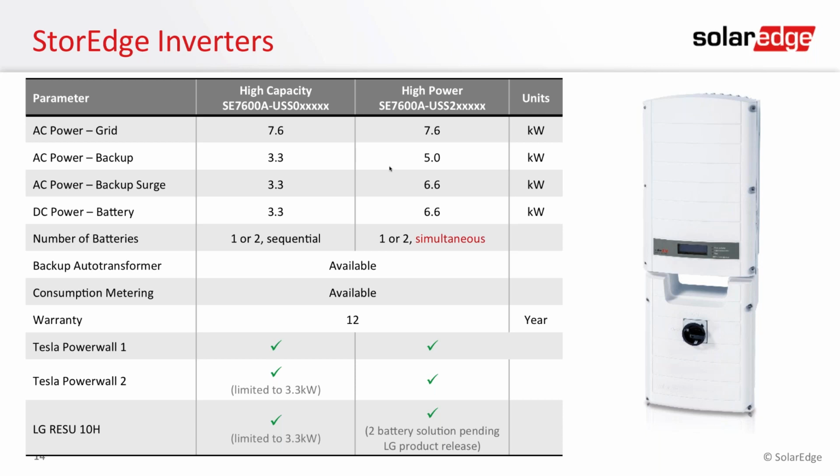We actually need to update this slide a little bit because for the Tesla Powerwall 2, they're not coming out with the DC coupled solution, so this is a little inaccurate. What is more accurate here is the LG Resu 10 at the bottom. Having one connected to a high capacity unit is limited to 3.3 kilowatts because that is a limit of the inverter itself. And then the high power unit will be supported.